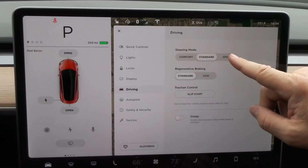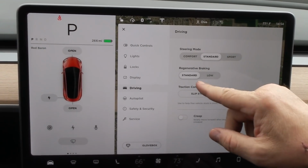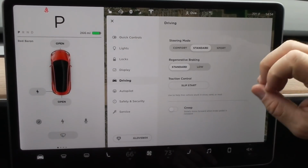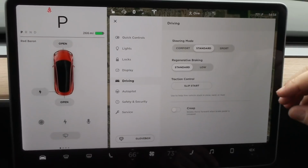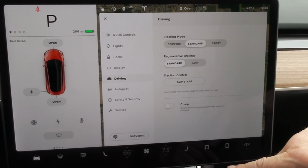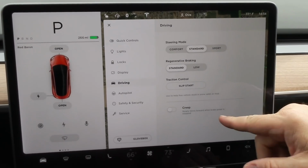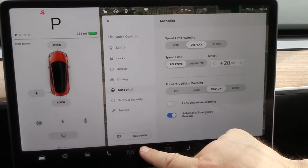For driving, we know that as well. Comfort, standard and sport. I have it always on sport. Regenerative braking, I keep it on standard, never change it. Traction control, slip start, that's actually for areas where there is slippery roads or bad road conditions, snows, ice and so on. Creep mode, it's when the car moves a little bit forward, like in automatic. I never have that on. I didn't like it even for my Roadster in the beginning.